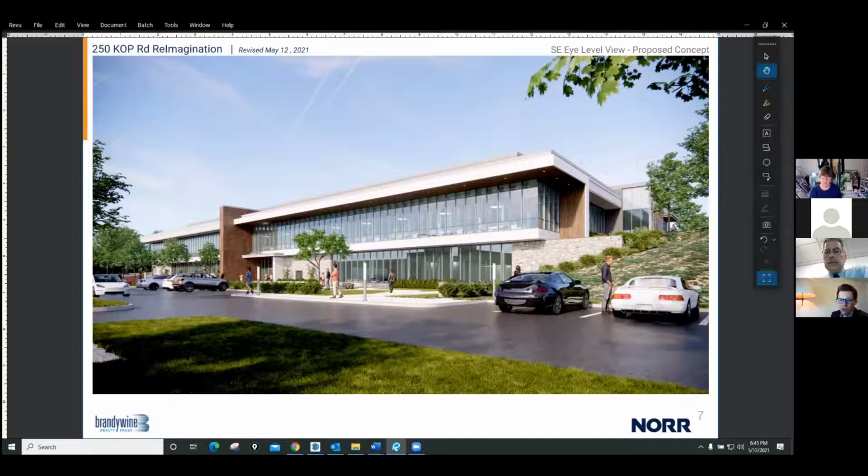We've gone away from using glass that is extremely reflective. In other words, it does not have a mirror tint. It does not have a bright silver or blue tint. It has a very muted gray or clear texture to it. So it is reflective, but I personally have no concern with reflection or glare being problematic across the street or anywhere nearby.